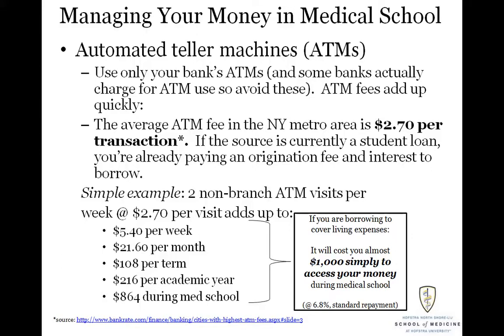If the source of your money that you're living off of is currently a student loan, you're already paying an origination fee on this, and you're already paying interest to borrow this money. So to pay additional money to access the money that you're paying for, it just doesn't make financial sense. So here's a simple example.